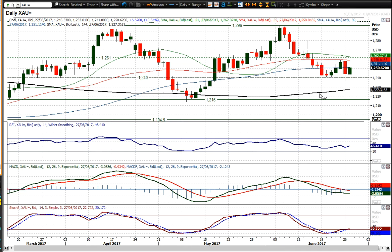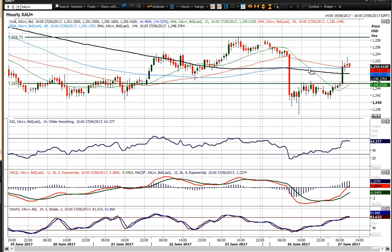Looking at gold, we've seen yesterday's candle was a massive move to the downside. I'll show you on the hourly chart, because that bear candle was basically, from what I can gather, one significant sell order that went through, and the market obviously sold off quite significantly on that. But the market subsequently found support.